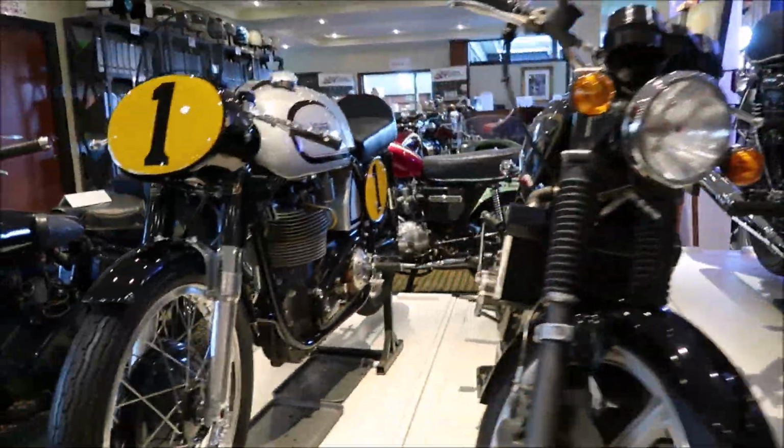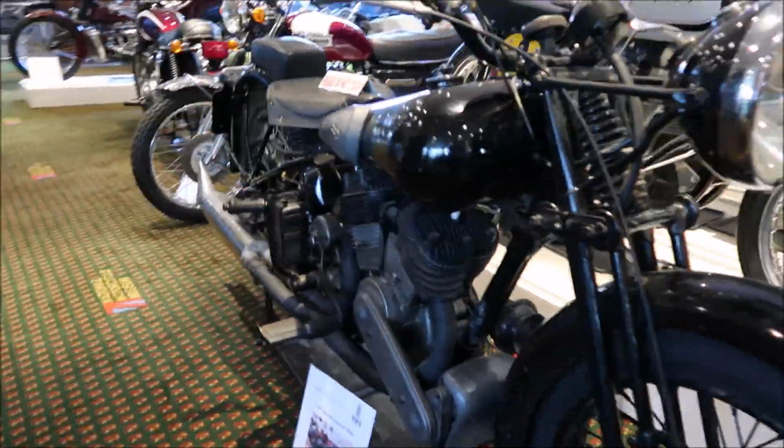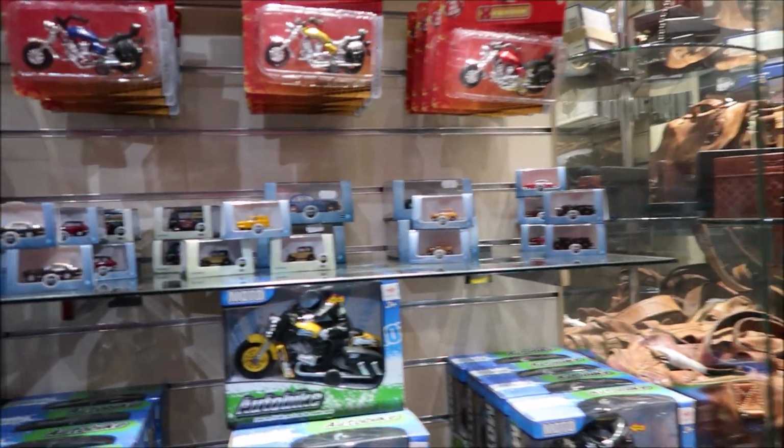In the end, the boys weren't happy with the free bit of the exhibition space, but I think we made a good contribution to the coffers of the museum itself in the cafe and through the gift shop, which more than made up for not going into the paid bit. To make your own motorcycle.